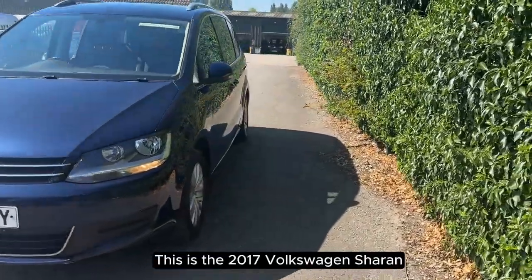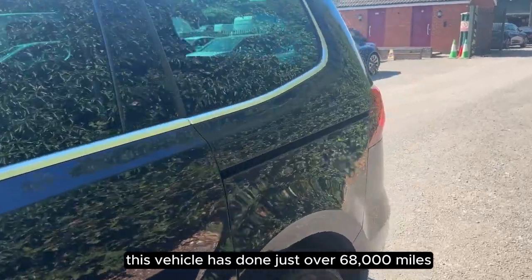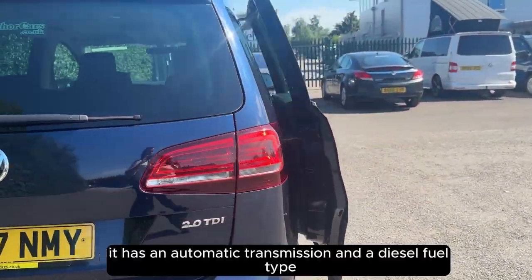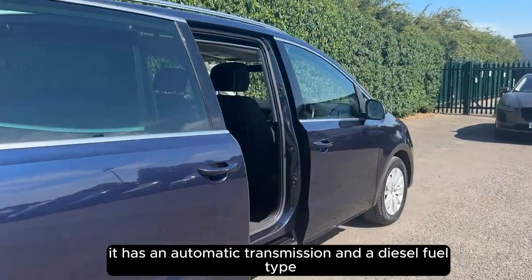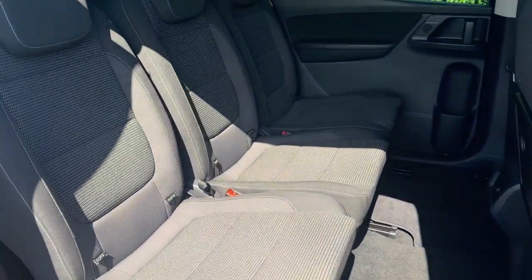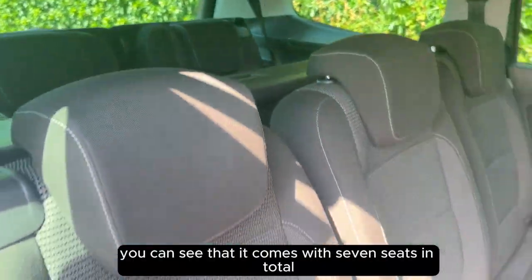This is the 2017 Volkswagen Touran. This vehicle has done just over 68,000 miles. It has an automatic transmission and a diesel fuel type. As we step inside, we can see that it comes with 7 seats in total.